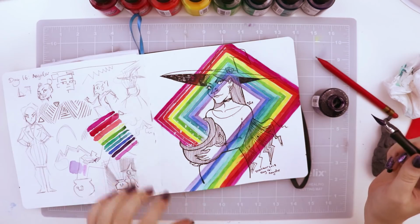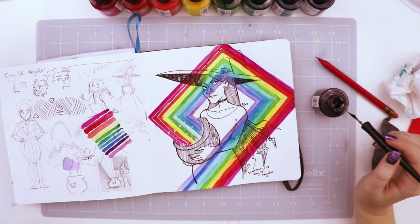Ta-da! Perfect. And there we have it. There's my day 16 Inktober drawing.